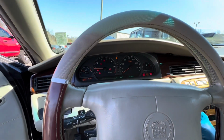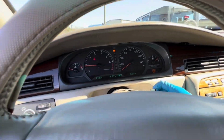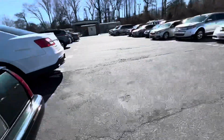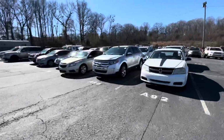Yeah, this motherfucker is tore up. Check engine light, hesitating, blinking, shaking, all types of shit. Hard to find a good whip, man. It's always gonna be something going on with them, bro. Something.